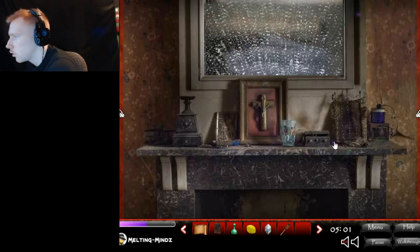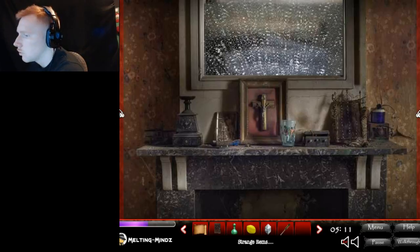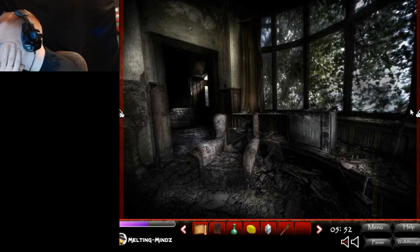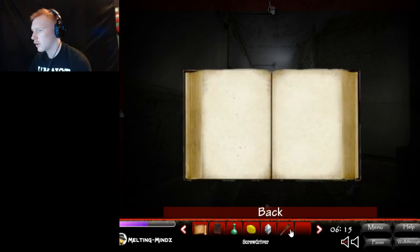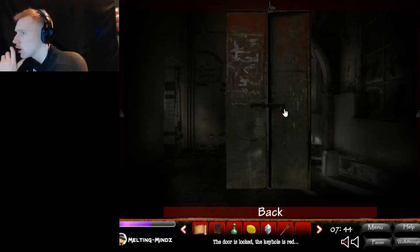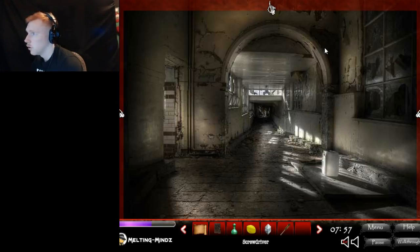Orbs everywhere. Gotta find a way out. Wait, maybe if I can just crack open this lemon. Oh, this I didn't notice before. Oh, there's a locked door. Not empty below.